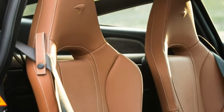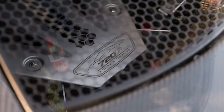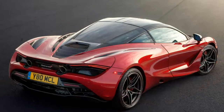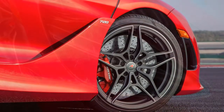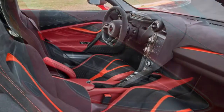Building its case further, the 720S also manages a rather impressive 26 miles per gallon and offers a surprising level of luggage space, not only in the front, which is good for two aircraft cabin-sized rolling cases, but behind the seats too. Split your cargo between the two areas and you've got more space than in the boot of a Ford Focus.